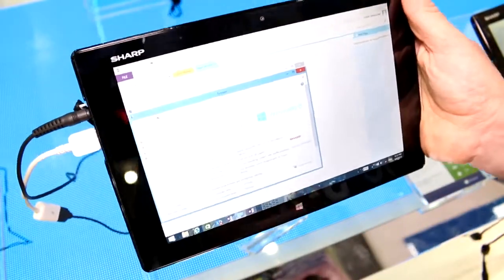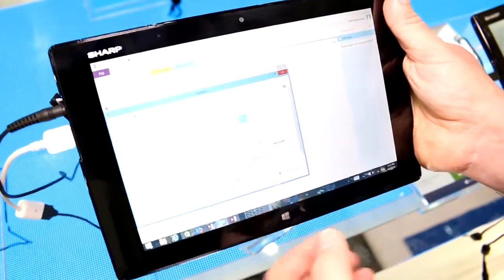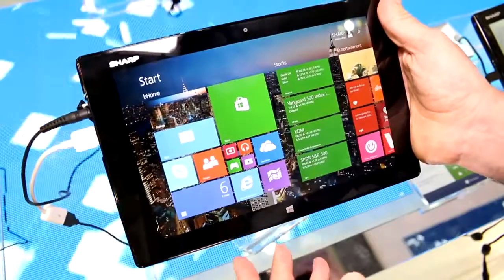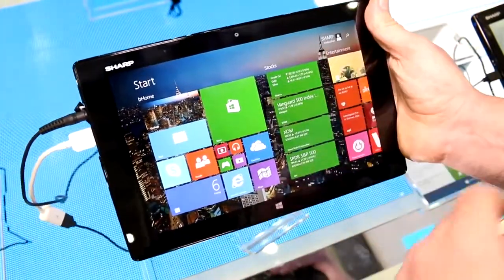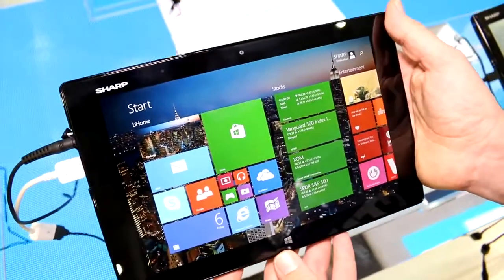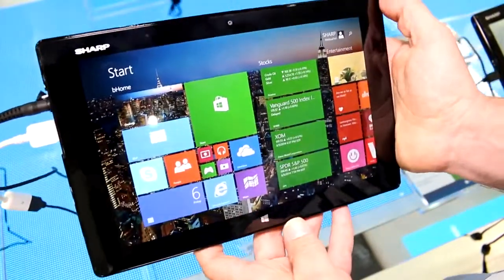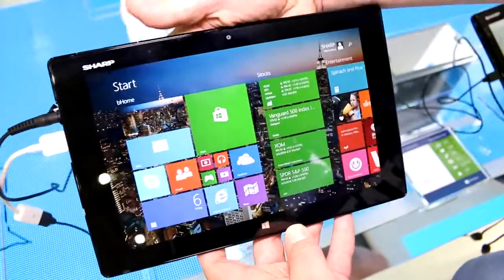There's a 64 gig SSD in here. There's probably models with higher storage capacity too, but these aren't available right now. Let's take a quick tour around. We have a webcam on the front that is probably a 2 megapixel shooter. You get a capacitive touch button down here to switch between the start screen and the desktop.